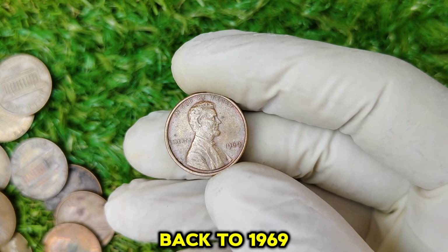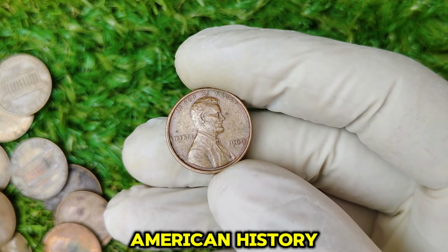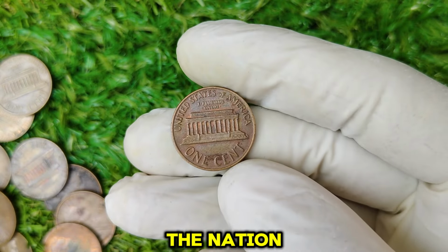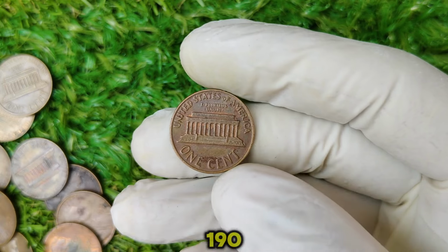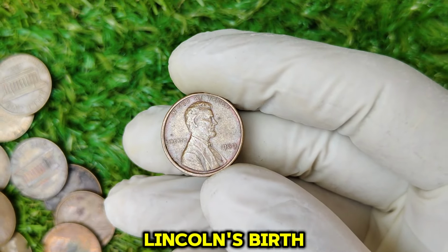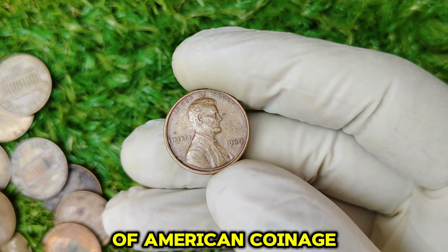First, let's travel back to 1969. This was a significant year in American history. Man landed on the moon, Woodstock took place, and protests swept the nation. It was also a year when the U.S. Mint was producing the iconic Lincoln cent, which had been in circulation since 1909 to commemorate the 100th anniversary of President Abraham Lincoln's birth. By 1969, the Lincoln cent was a staple of American coinage.